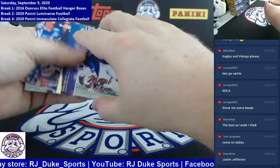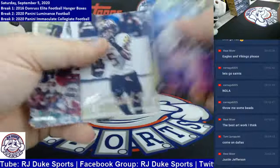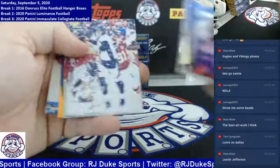All right, here we go. We got Lamar Jackson insert. And then we got Javon Kinlaw. Anthony McFarland. Trayvon Diggs. And then Adams, Locke, Winston. Numbered to 100.